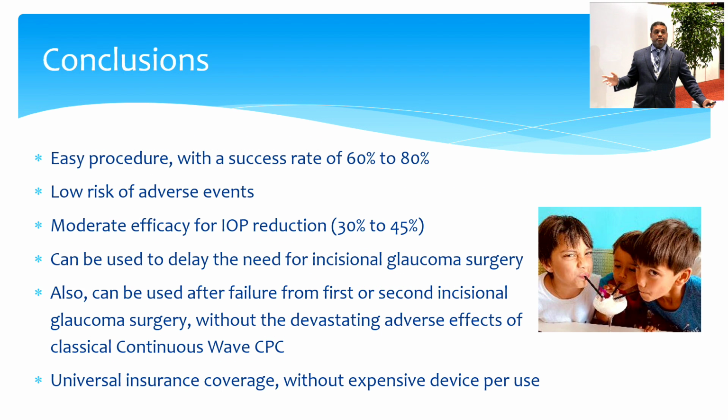So it's an easy procedure with a success rate between 60 and 80%. You've got low risk of adverse events. There's moderate efficacy for IOP reduction in that 30 to 45% range. It can be used to delay the need for incisional glaucoma surgery.